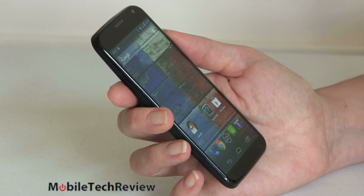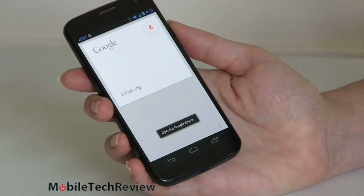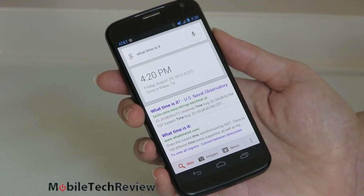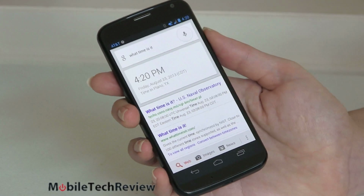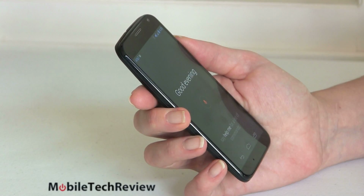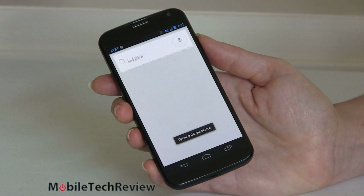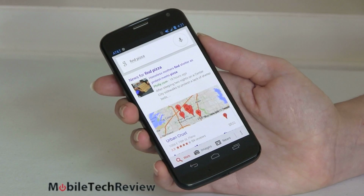"Okay, Google Now, what time is it?" The time is 4:20 p.m. So they're trying to be a little Siri-like here. "Okay, Google Now, find pizza." There are several listings for pizza. So you get the idea.